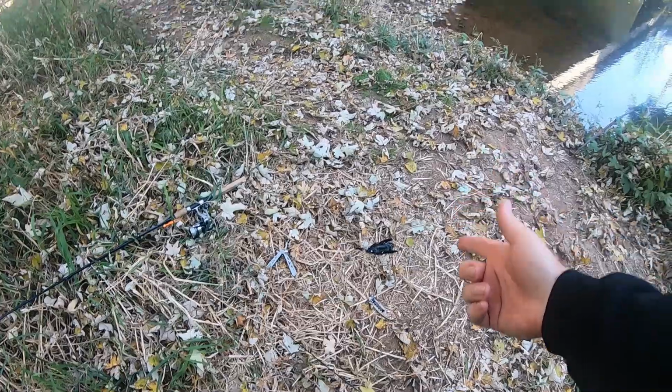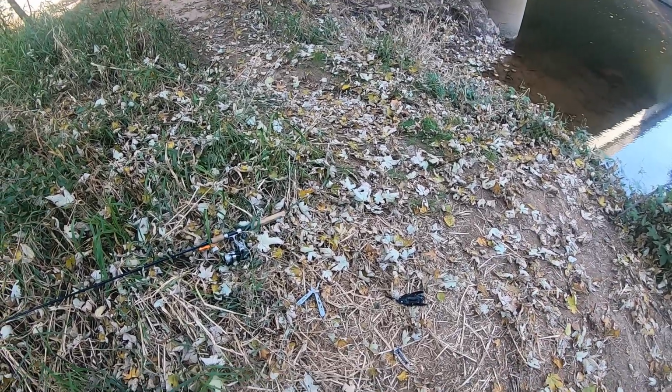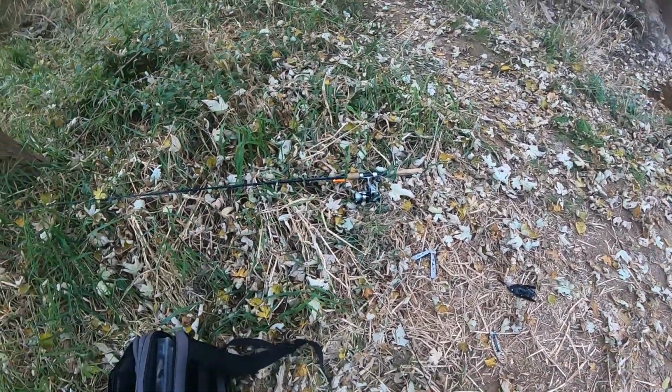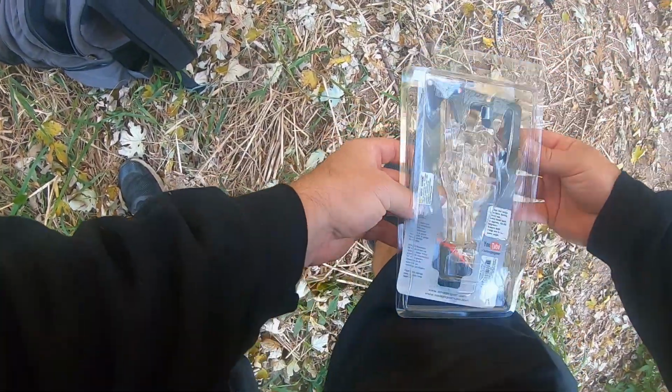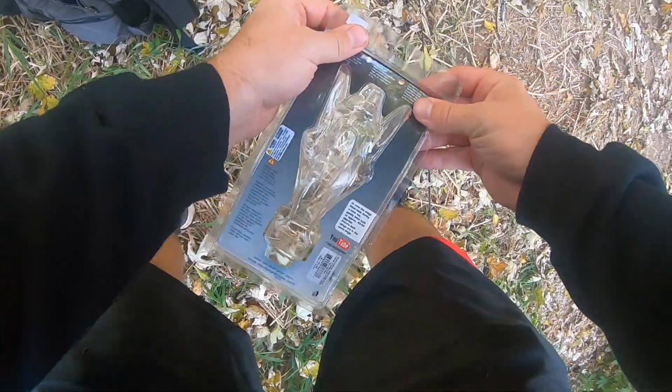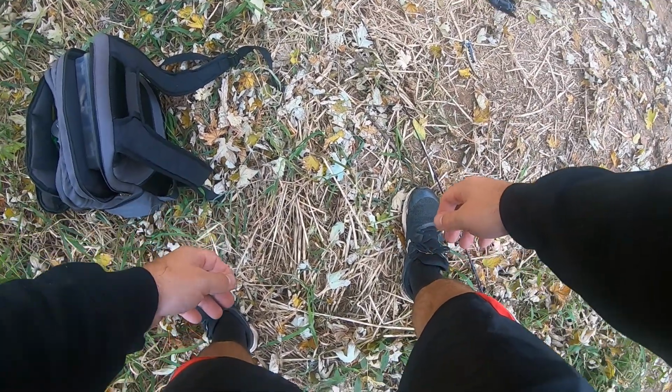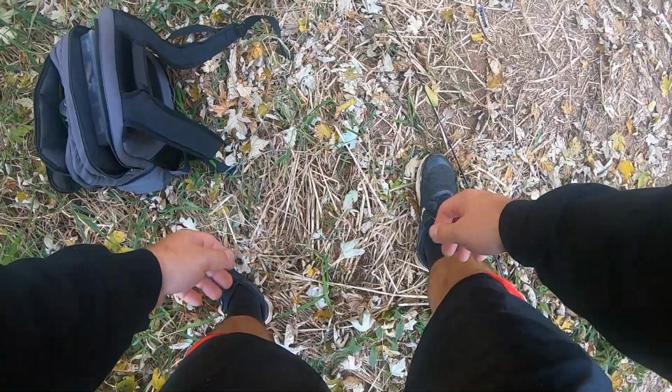Just got everything out of the water, glimpse of that, and the bat, you already know exactly what happened with the bat. It's way too oversized for any kind of creek fishing, really, unless you're creek fishing in like Texas or Florida. It's only 5 inches, but the body's just way too massive and they just don't want it.